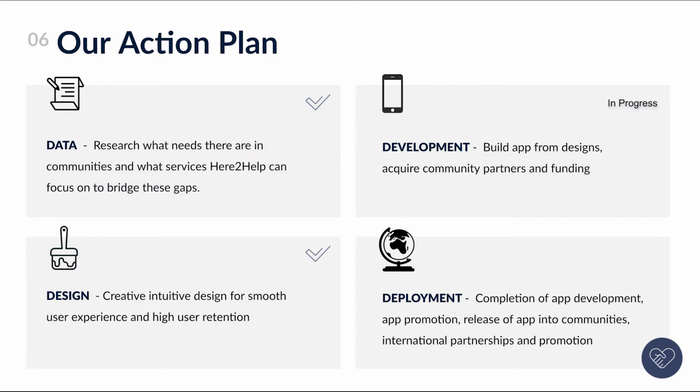Our action plan started with data and research to really understand what needs there are in the community around us and what services Here to Help can really focus on to help bridge these gaps. Then our focus was the design, to create an intuitive design for smooth user experience and the most amount of user retention that we can get. We're right now in the middle of the development phase, building our app from the designs that we've made and are working to acquire community partners and funding for our app.